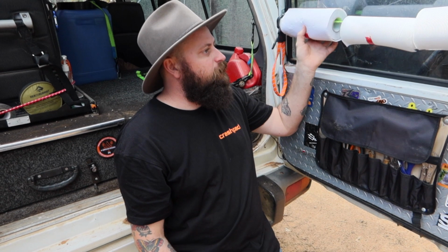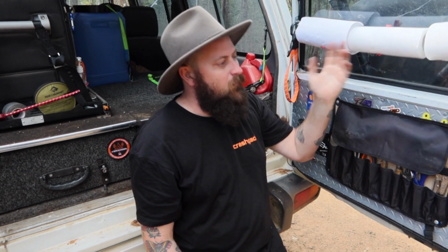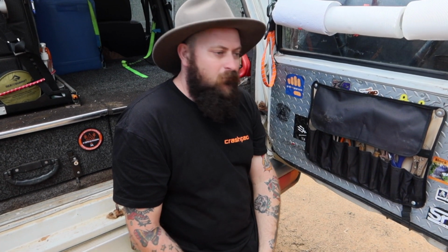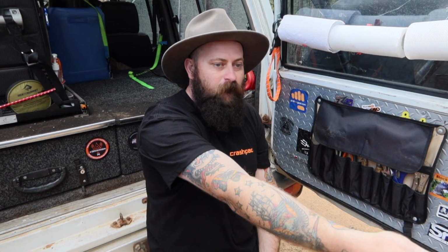Even this is just a Noki strap that I've tech screwed in, and that's for all my paper towel. I'm not going to walk into ARB or Opposite Lock with an open credit card and say, boys, hook me up with all your coolest shit. That's not what I'm about.